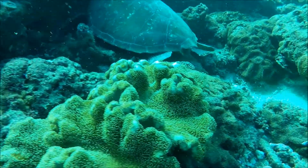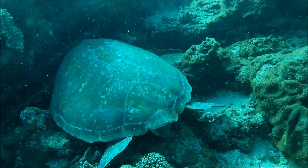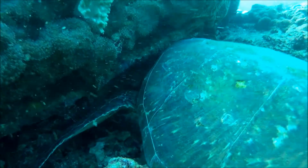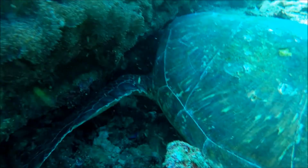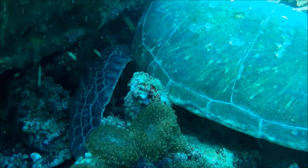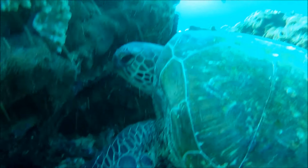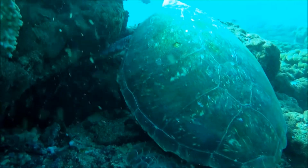The current was quite strong, and what happens when the current is strong is the turtles sort of find a ledge or somewhere where they can wedge themselves in out of the current. This guy was sound asleep when I sneaked up behind him and had a quick stroke of his shell. He eventually did wake up and gave me a rather grumpy look. It looks like he's starting to head off, then he pops his head out into the strong current and decides against it.